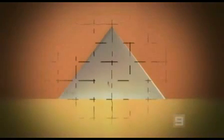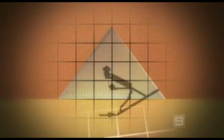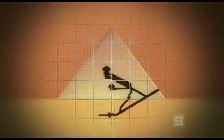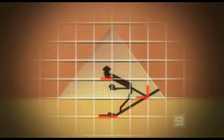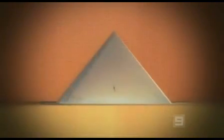But John's discovery doesn't stop there. He believes he's found yet another plan, one for the inside of the pyramid, similar to the exterior but slightly offset. The difference between the two grids giving the pyramid its magical angles.